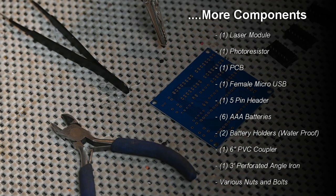I was going to use it for a power supply, but I think this is going to be portable, so I might just use AAA batteries. If I go that route, I'll be using 6 AAA batteries. We got a 5-pin header and the battery holders for the AAA batteries that will integrate into the project. That's all the electronic part of it.